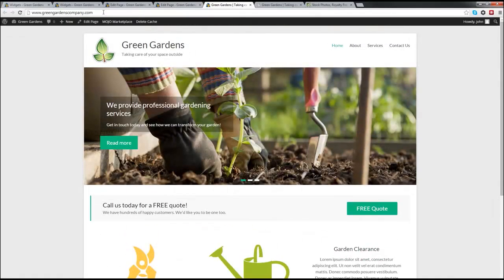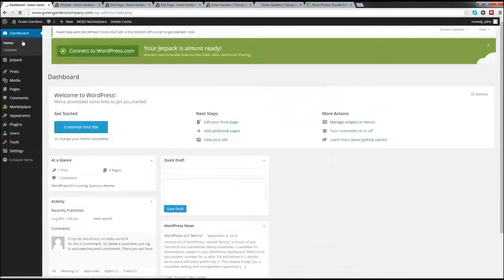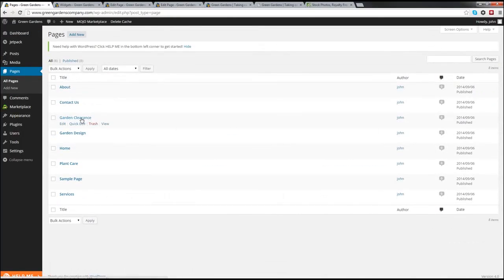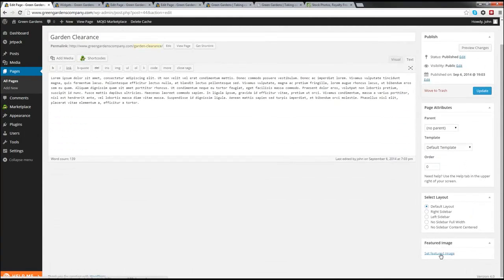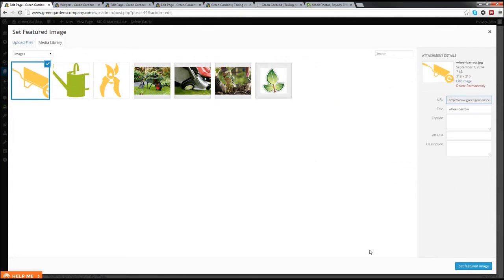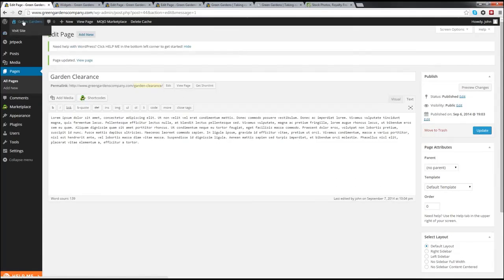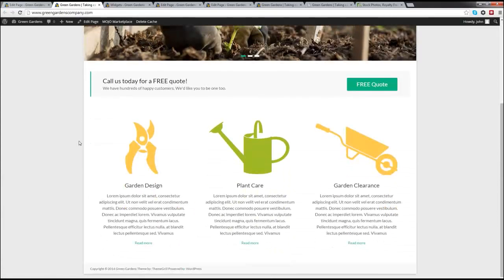So what we'll do is go back into Dashboard, Pages, and Garden Clearance is the final page we want to go into, and we'll use a wheelbarrow image for that. So again, set featured image, and simply tick on the wheelbarrow and select at the bottom and update. Okay, we'll quickly look at the site just to make sure the wheelbarrow image is in there. And as you can see, we've got all of the 3 images going across.